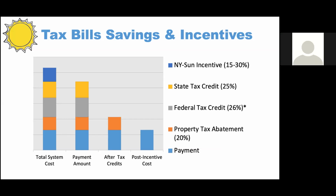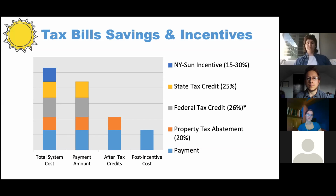And then last but not least, the property tax abatement. If a building can claim that, that's 20% of the value of the system. And so after all these incentives, if they're all successfully claimed, you can see that the majority of the cost of the project is actually offset.